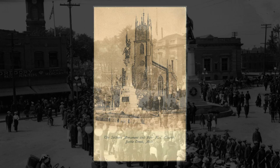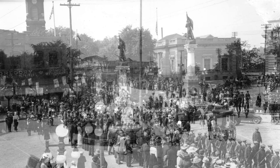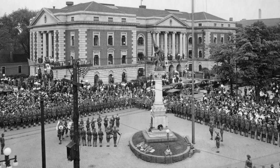The Soldiers and Sailors Monument today resides in McCamley Park. Here you can see it pictured over the years with the five-street intersection in front of the First United Methodist Church. By the end of the 1800s, Battle Creek had grown tremendously and the membership of the congregation had tripled. It was decided that the Methodist population of the city was large enough to support more than one congregation.